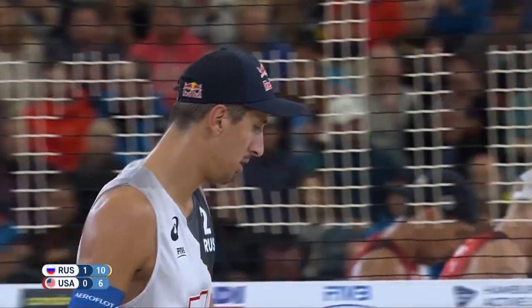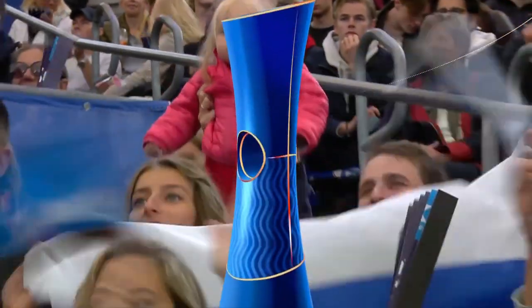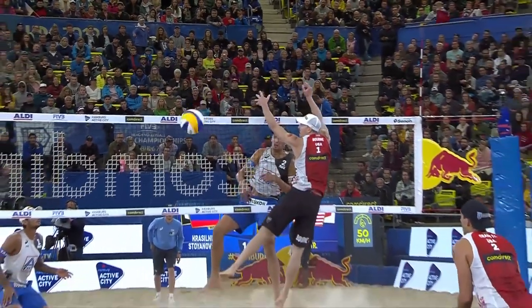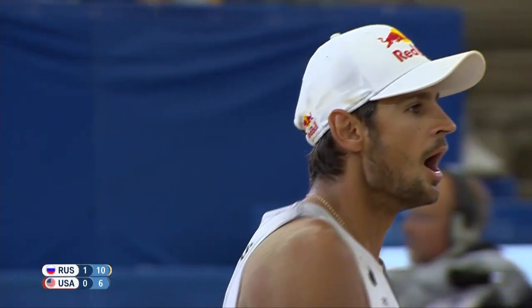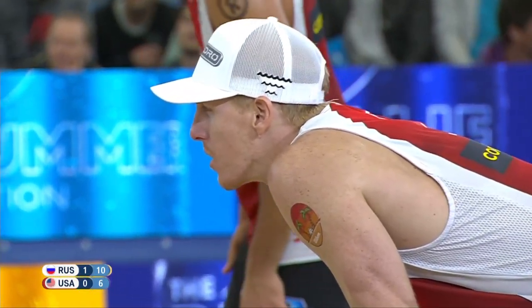Stoyanovskiy's found his rhythm now. Putting in some lovely shots. The Russian blocker, smart shot. You know, notice the difference? He went deep on that instead of trying to bang the ball straight down and pulling the net into play.